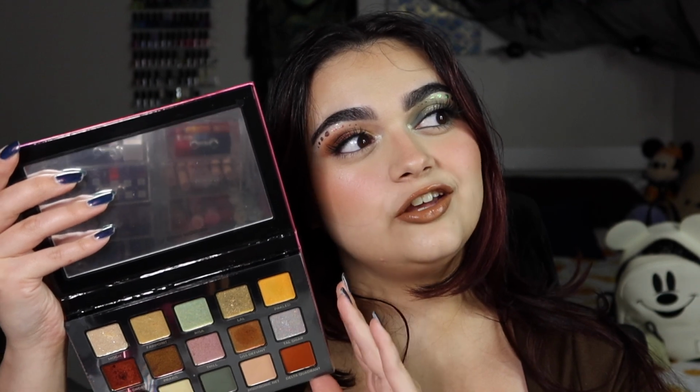Do I think it was worth the price? This palette is filled with multi-chromes and I feel like that's the star of the show. It's the reason you would buy the palette. The mattes are wonderful, they blend very well, they're very easy to use, but I don't necessarily think this was made for the mattes. This was definitely made for the shimmers. The shimmers are definitely where this palette shines and I don't blame it. This is absolutely stunning. I can't wait to see the swatches of this palette and just how they perform.